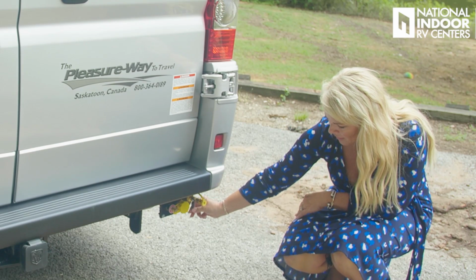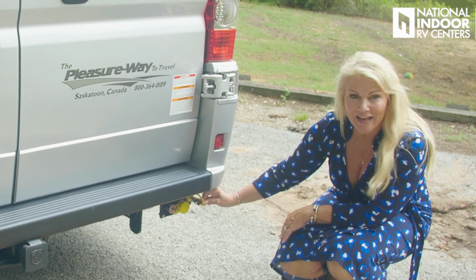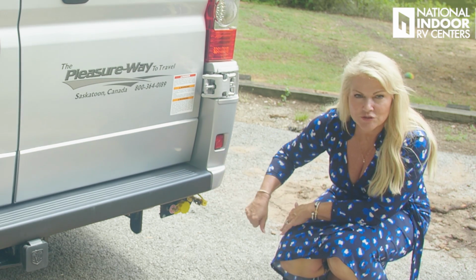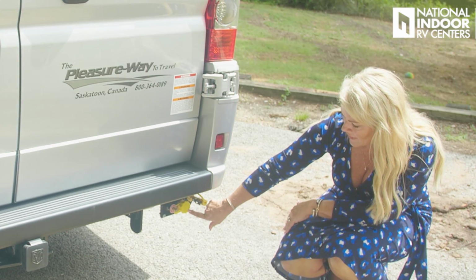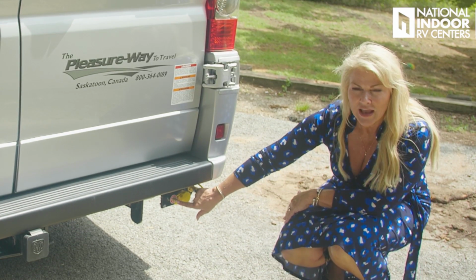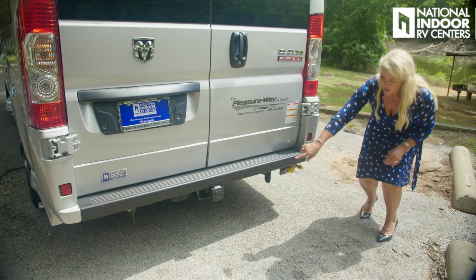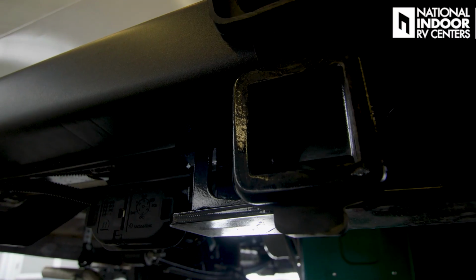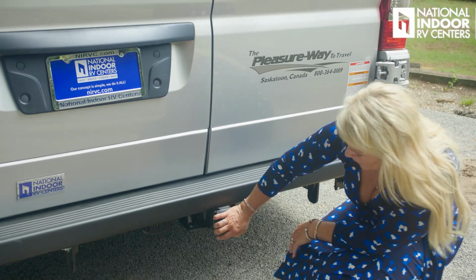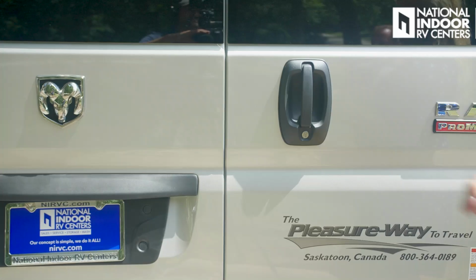And this is the on and off switch, so that's really easy to use and very handy here on the passenger side of the coach. Then we have the fill for our LP tank here, and this is the bleed off valve, and they'll know what to do with that when they're filling your LP tank. Then we've got our 2-inch receiver here. Here's a 7-way and a 3-way for towing.